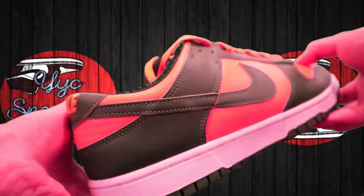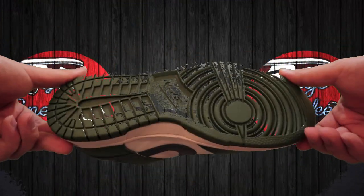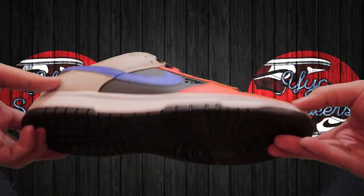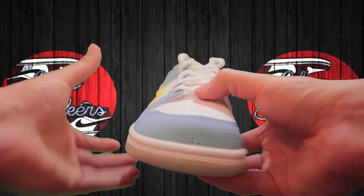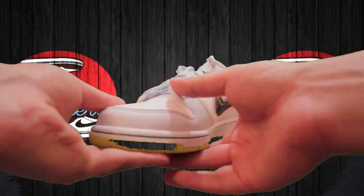Then in the Miami Huracans colorway, we have a size 13. Then in the Gorge Green Midnight Navy, we have a 9.5 women's and 7 women's. Then in the NBA 75th Anniversary Knicks colorway, we have a 10.5. Then in the Next Nature Homer Simpsons, we have a 6.5 wide. Then in the 3D Swoosh Gray colorway, we have 2 5.5 Ys.